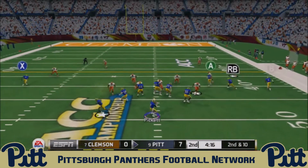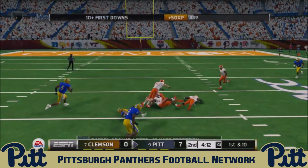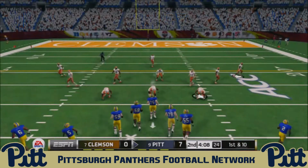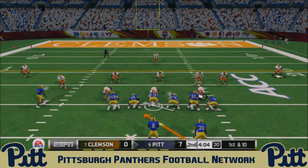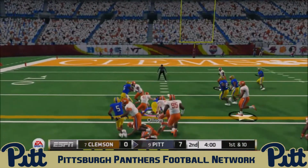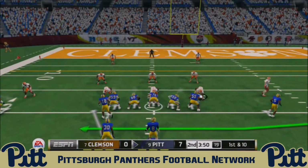We're into the latter stages of the second quarter. Pickett back to pass. Huge pressure again as it was a jailbreak blitz up the middle from Clemson, but Pickett finds Arujo Lopes for 13 and a first down to the Clemson 30. First and 10 now for Pickett. He's in the shotgun. Handoff, it's Olesen. He finds plenty of room to stumble and bumble his way forward. Picks up 11 there, and it's another first down for the Panthers.